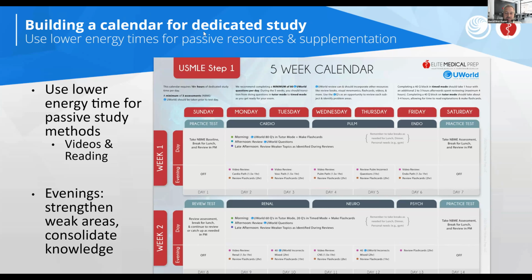So maybe you want to just sort of walk us through the remainder, including how we distribute questions as we go through the calendar, because we have a little bit more information here on this slide than we did in the previous one. Yeah, absolutely.